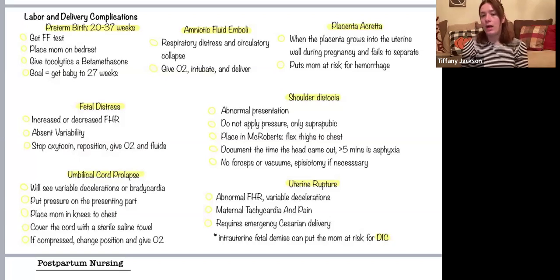Umbilical cord prolapse, you will see the cord come out before baby, or when you're feeling baby and you feel the cord before the baby. That's a priority finding because if the baby pushes on the cord, it can compress the cord, baby's not getting oxygen. So we're going to do whatever we can to keep the baby's head off the cord that is being squished. We can place mom in knees to chest. We can physically hold the baby up.